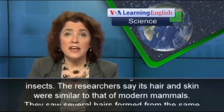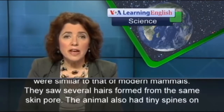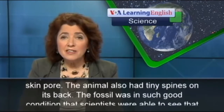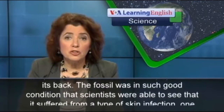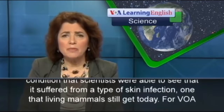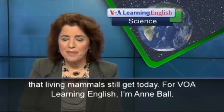The researchers say its hair and skin were similar to that of modern mammals. They saw several hairs formed from the same skin pore. The animal also had tiny spines on its back. The fossil was in such good condition that scientists were able to see that it suffered from a type of skin infection, one that living mammals still get today.